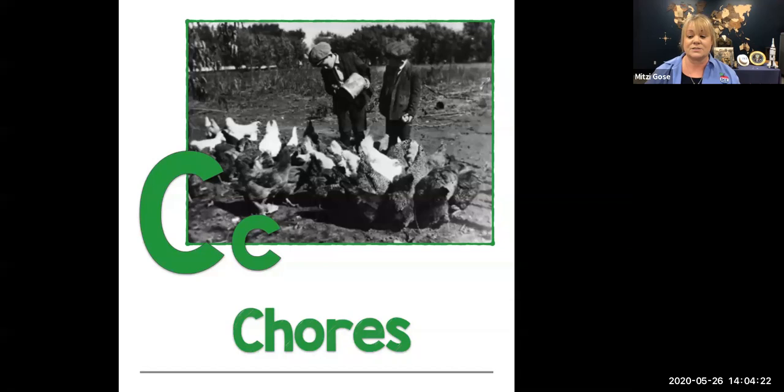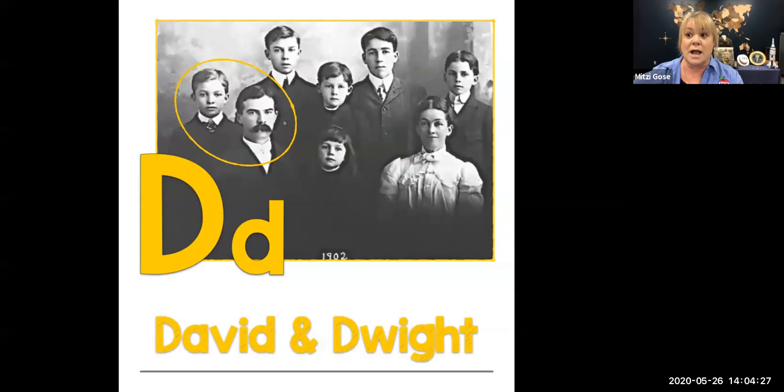D is for David and Dwight. This is a picture of the Eisenhower family when Dwight was 12 years old. Dwight and his father are in the yellow circle. Dwight's father's name was David Jacob Eisenhower. When Dwight was born, his mother named him David Dwight, but it was soon switched to Dwight David so there would be less confusion. D is for David and Dwight.